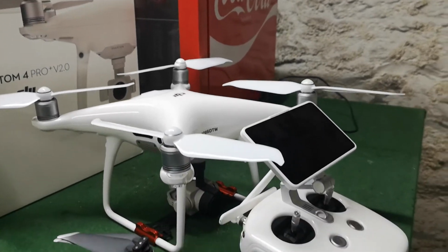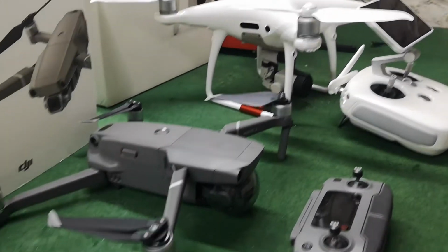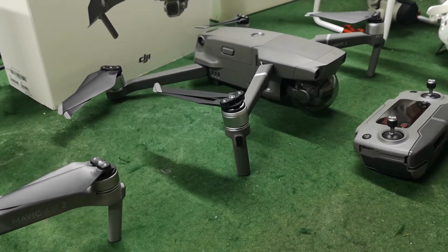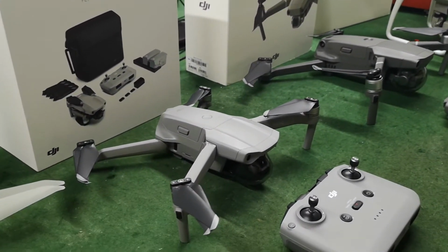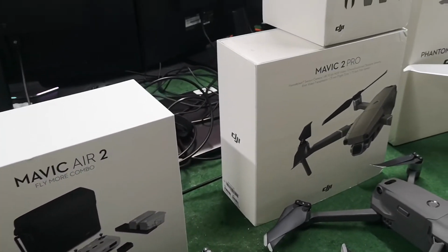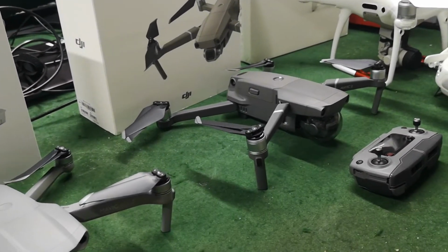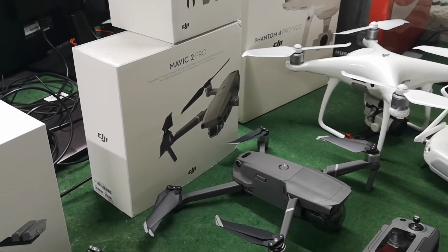1-inch sensor, 60 frames a second, amazing. 1-inch sensor, 4K 30, still good. It's an amazing picture, amazing camera. That which has just blown my mind, £949 compared to, not double. The Mavic 2 Pro is not double the price of the Mavic Air 2. That was about £1,600.